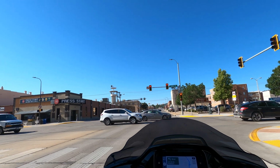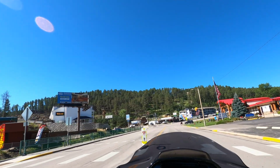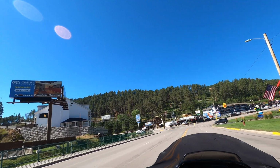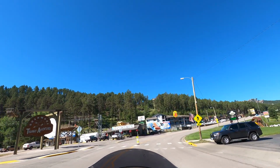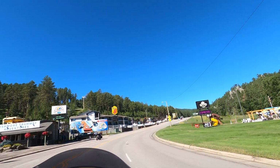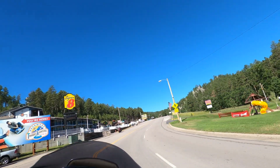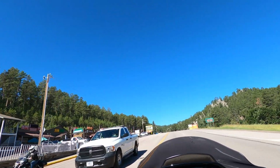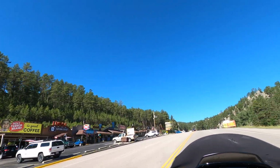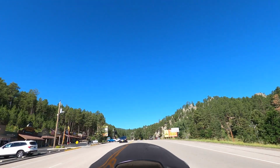Enjoy the ride. You'll be surprised at finding all these different towns in the Black Hills, but they all have a way of their own, you know. They have a different setup, but I mean, you could come here. It's a must come, that's for sure.